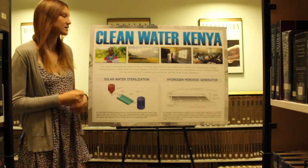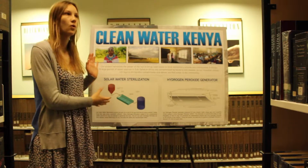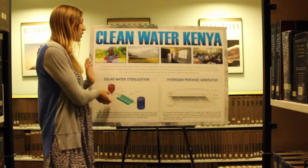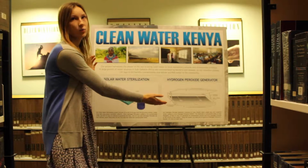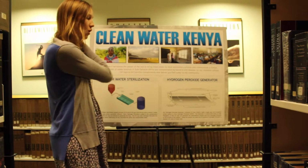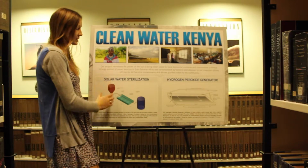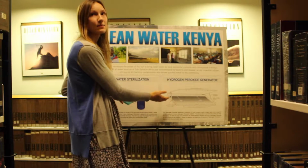The way our device works is that we start with holding water, contaminated water, which comes from the river or wherever else a contaminated water source would be located. Essentially, we have a hydrogen peroxide generator, which uses the catalyst anthraquinone to generate hydrogen peroxide over time. We have a ball valve, which controls the flow rate of the water going into the acrylic tubing. This flow rate is combined with the amount of hydrogen peroxide needed to purify the water.